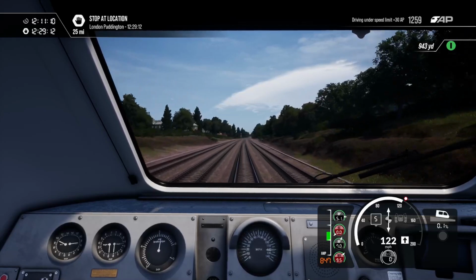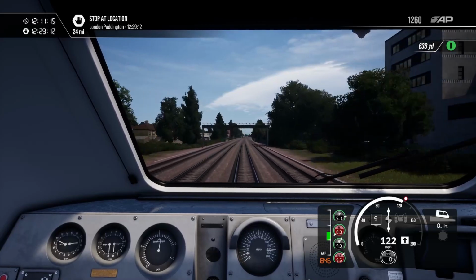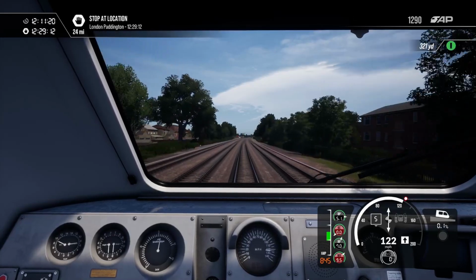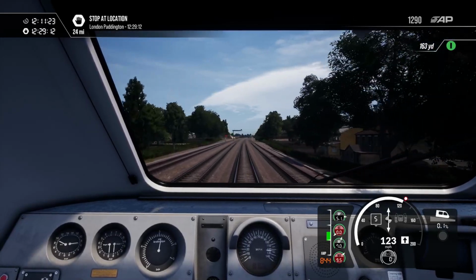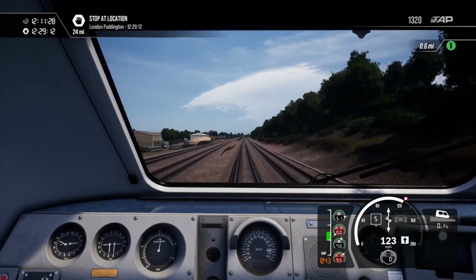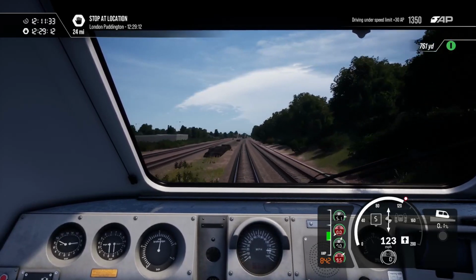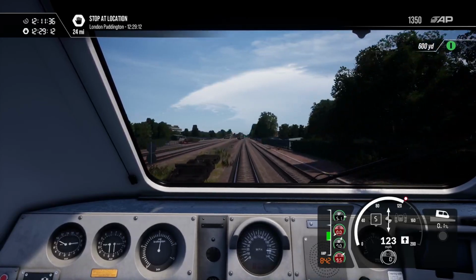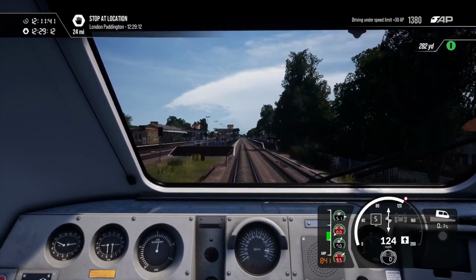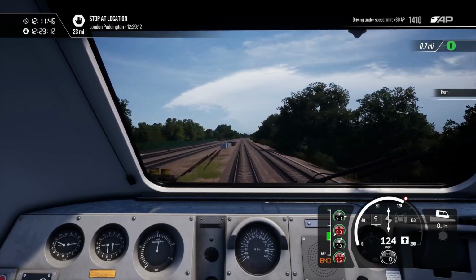We're almost up to 125, 122, a couple more miles an hour, and then we can ease back off the power slightly as we go past this class 166 on the slower lines to our left hand side. As we thunder through this station here, let's quickly take the horn.